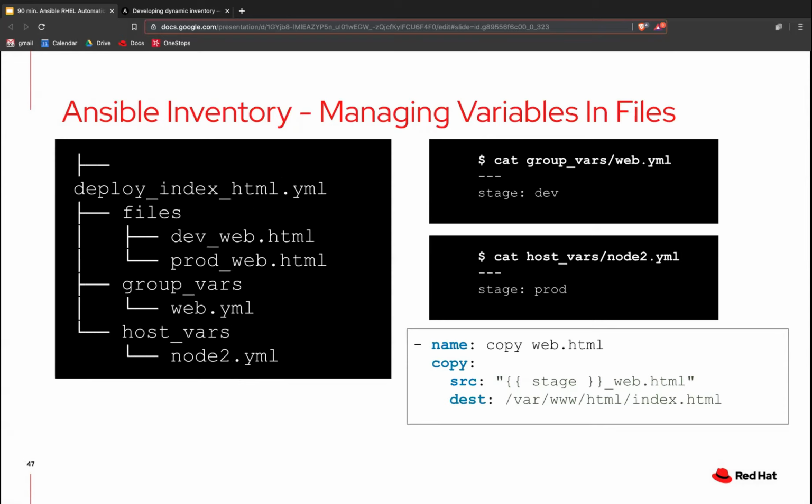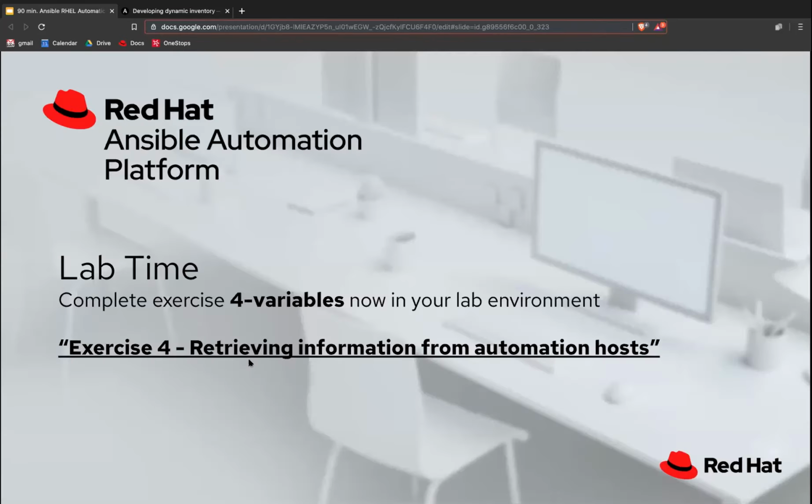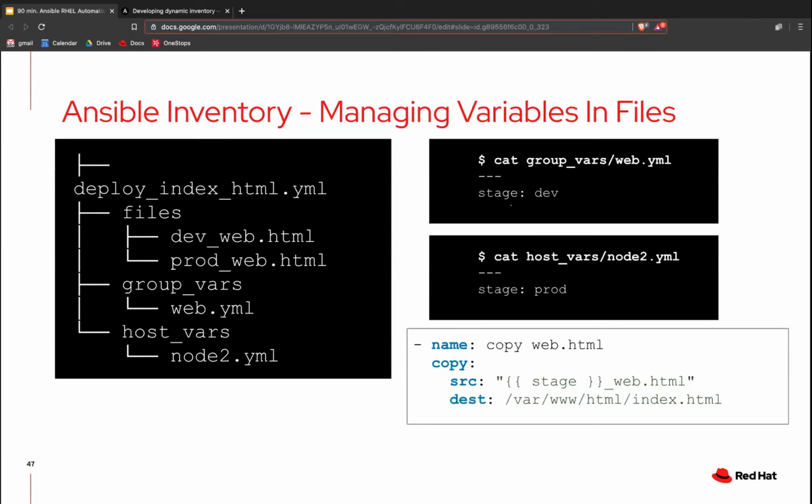The next slide is just showing if I were to look into those group vars web file or that host file node 2 for my production server, then I'm setting a variable of stage to dev or stage to prod. So now when I run that copy module of web.html, I want to name or pull the source from my dev or my prod web HTML. Maybe I have different files and I just want it to be one playbook that I run that handles different hosts differently. So again, think of environments, think of geos, think of something that differentiates your inventory and how you want Ansible to behave dynamically against that inventory.